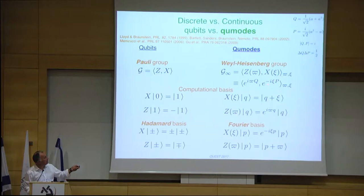So these are well known for position and momentum. And the computational basis goes from 0 and 1 to the eigenstate of Q, which I call an amplitude eigenstate. And so X, which is the flip operator, is also a shift modulo 2, and that's exactly what it is. It's a translation operator that shifts amplitude. And this guy just flips the sign for 1, not for 0.